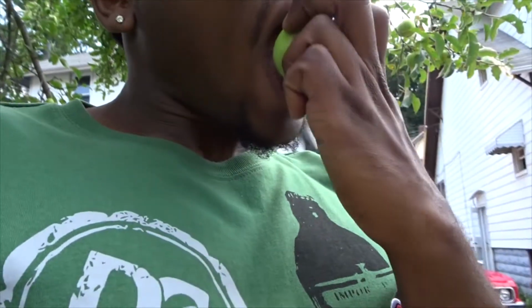Some of these apples though, they have like worms in them, so you have to be careful when it's fresh from the tree.